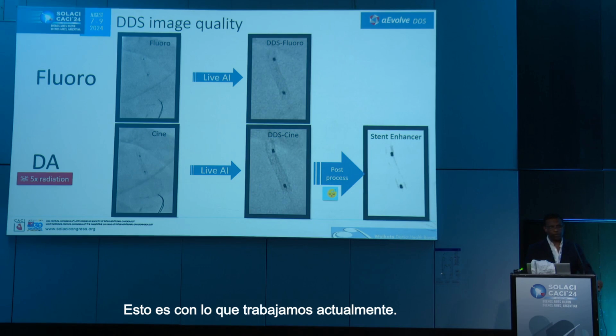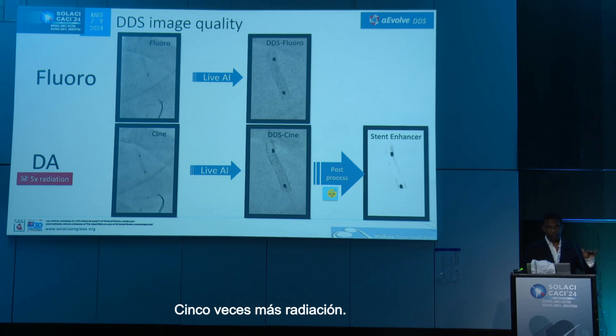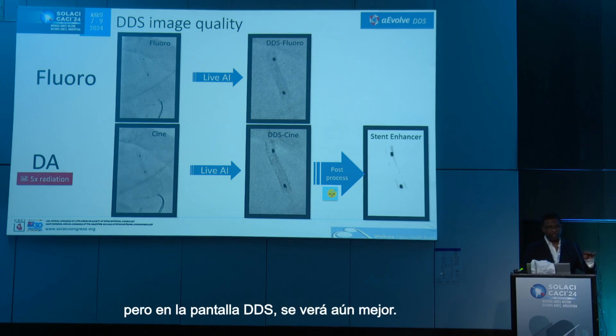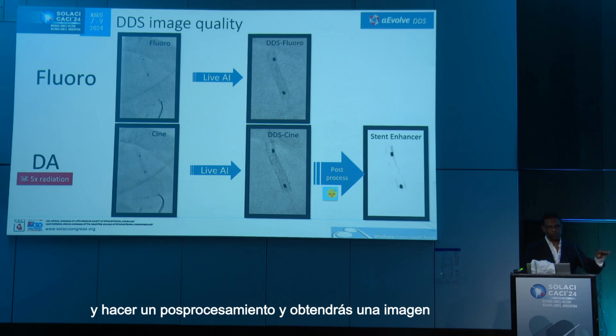This is what we currently work with. This is what you will be working with if you use DDS. Now, if you don't like this and you want a bit more imaging, you can do an acquisition, which is 5 times the radiation. Every time you press that pedal, remember, it's 5 times radiation. Yes, your fluoroscope will look much better because you have acquired it, but in the DDS screen, it will look even better.